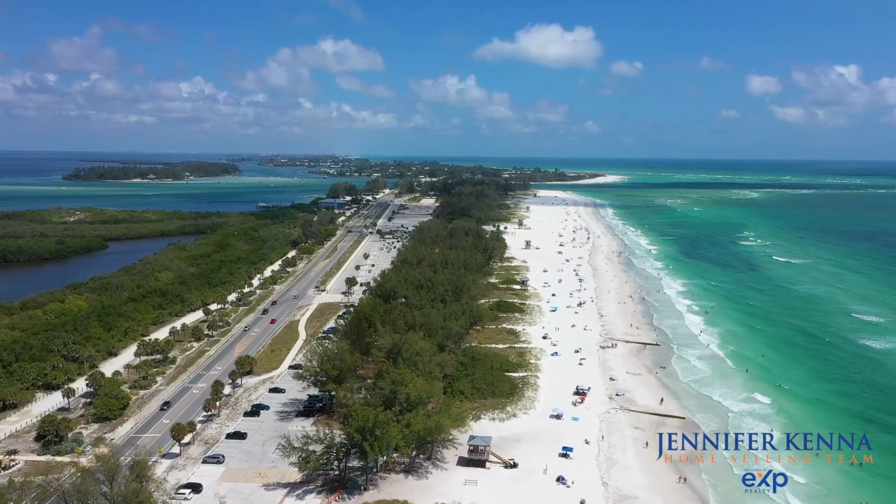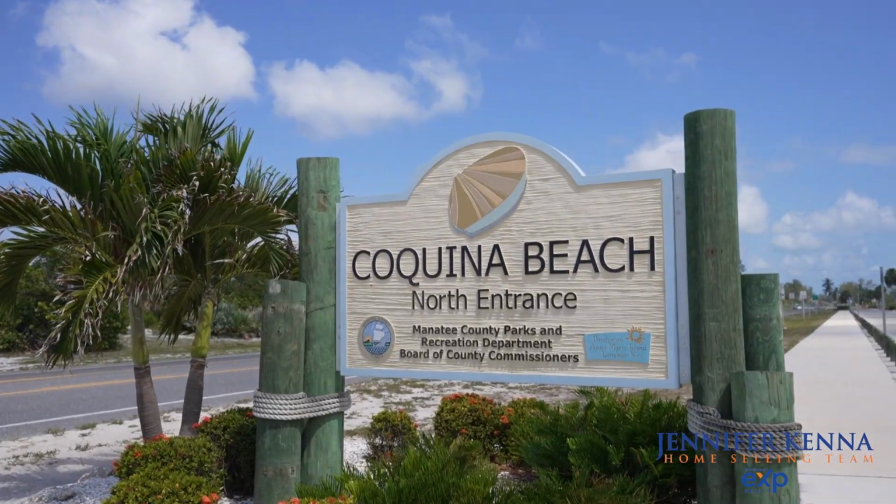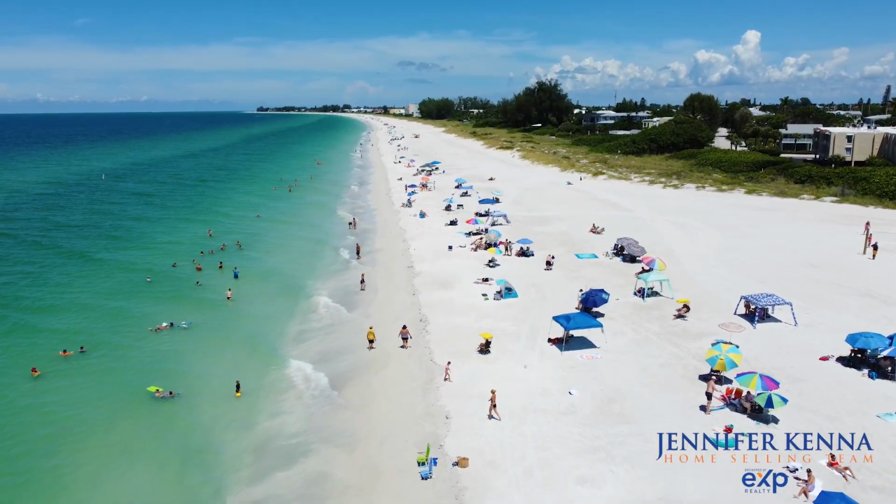So here we are on Anna Maria Island, specifically in Coquina Beach. What's so fantastic about this place is that it's quiet, it's comfortable. It is a tourist destination through some part of the year. Usually when it's a little bit colder up north, we get flooded with people that want to come to this beautiful, beautiful area. But as you can see behind me, this is really what the draw is.